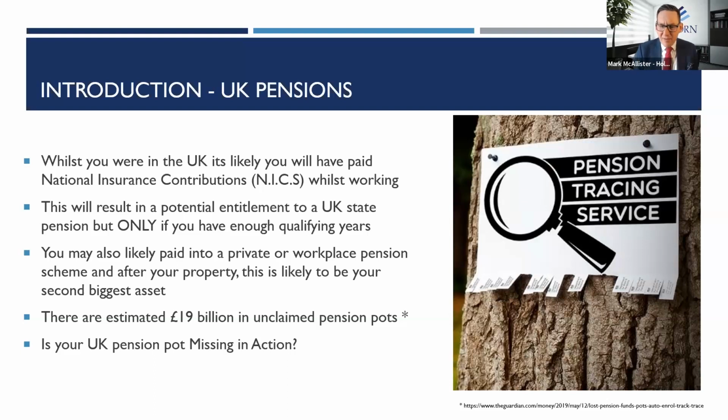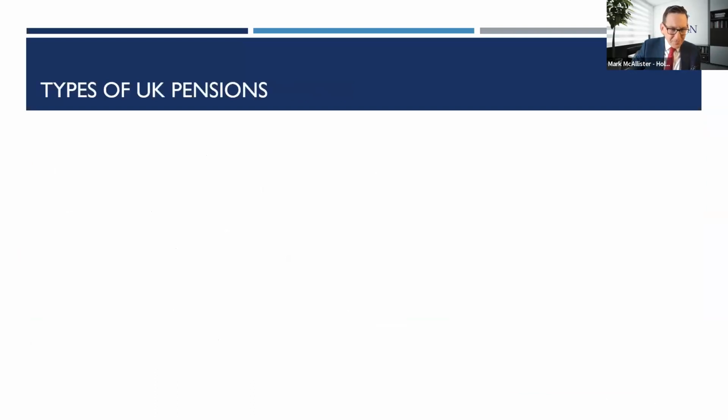So if you've got a private pension, you might not know if it's there at all. The biggest success story I ever had was a number of years ago, found somebody was entitled to a £600,000 pension pot that they didn't know was there. But there might be just a few pounds left behind that you weren't aware of. Why not check to find it out? It's better to know, be certain rather than be unsure.